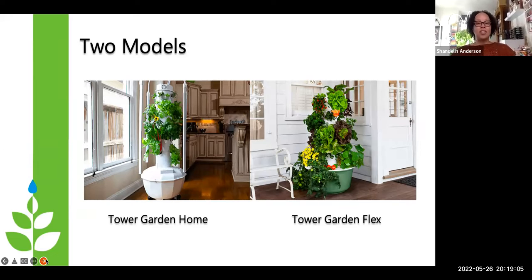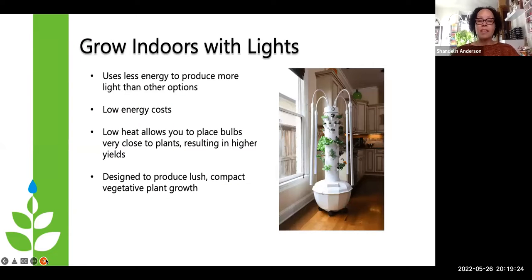And when we go away, I like that bigger reservoir because it doesn't need water as often. And so I don't have to have it filled. Whereas, we could be gone for a week and come back, and easily the Tower Garden still has plenty of water in it. But the lights that go on the top, we get a lot of questions about the lights.